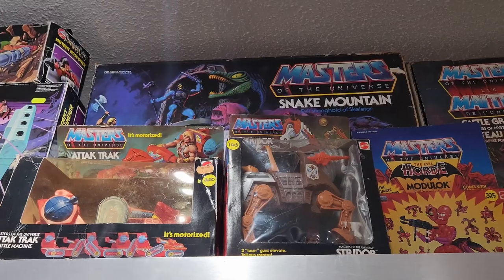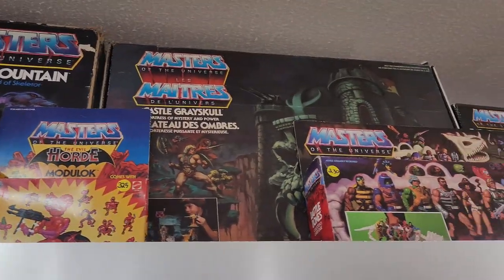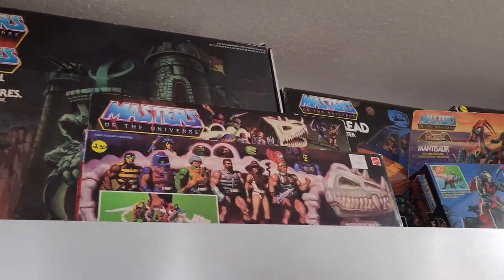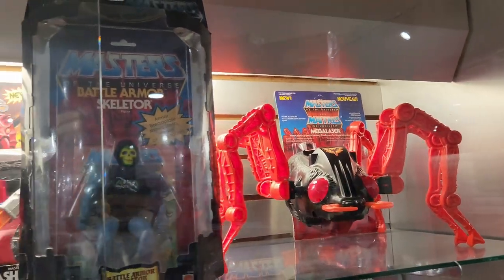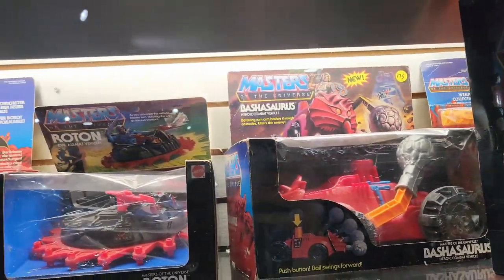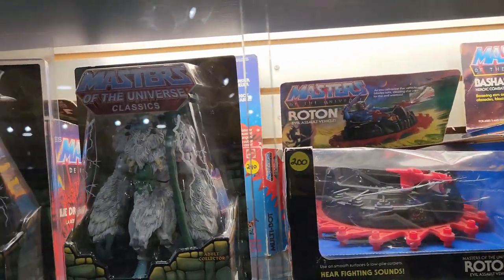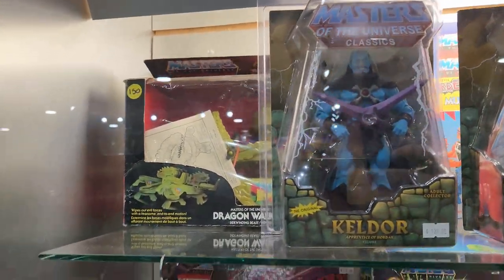Got Snake Mountain up on top, Castle Grayskull. Very, very cool. Tons of He-Man stuff in this store. Wow. Ooh, that one's in a collectible box, it looks like, for that Skeletor. That's pretty neat. What else are we seeing here? We've got the Classics version. Once again, clearly the more rare ones. Got He-Man on the Battle Cat.